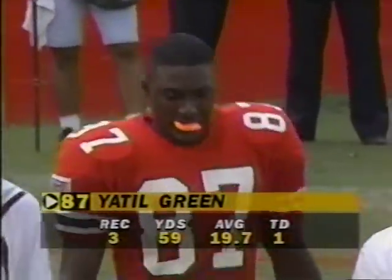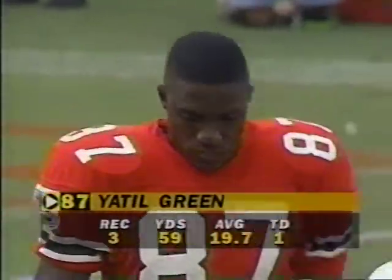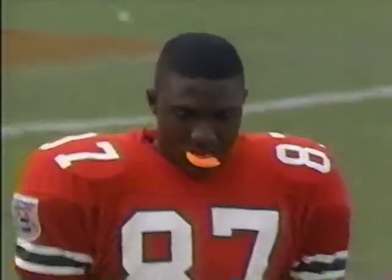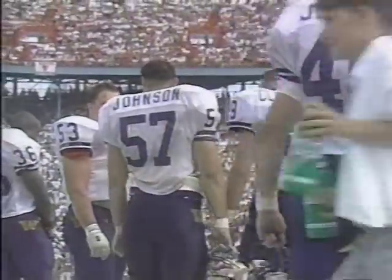There is the young man from North Florida, Lake City. So you know the Seminoles of Florida State were hard after him, too. He elected to come down here to Miami. And the Canes are grateful that he did. Could become one of their all-time best. Second and 10.